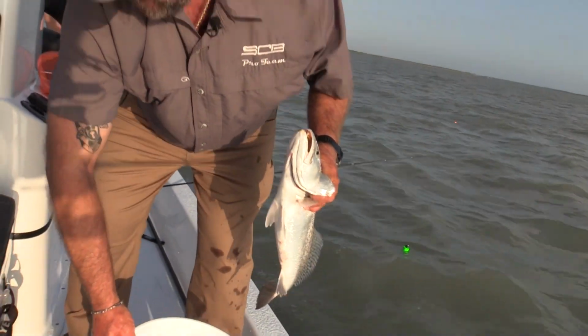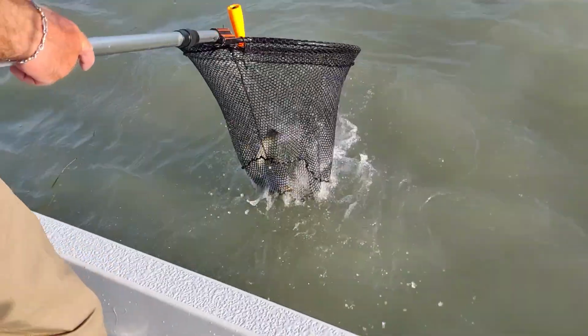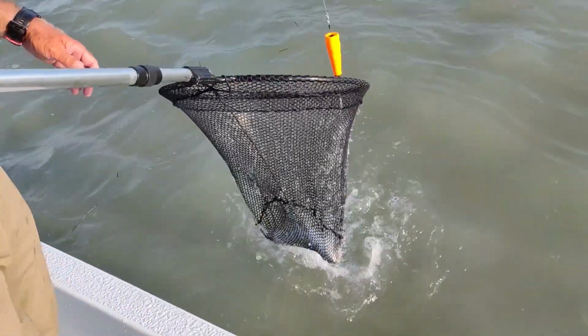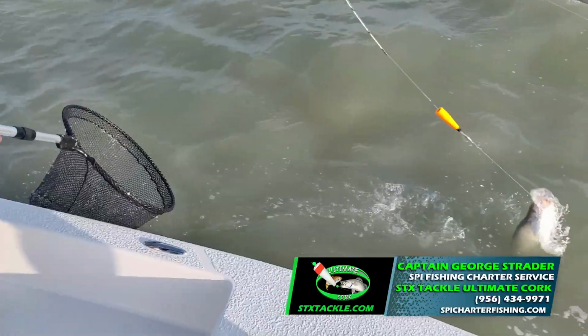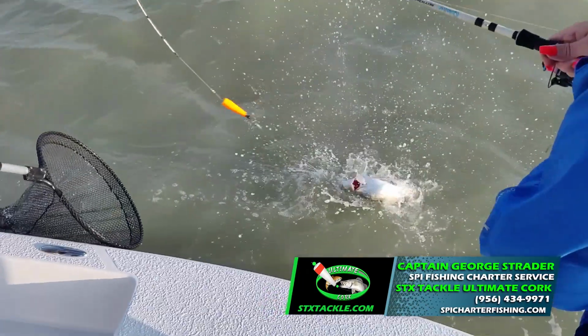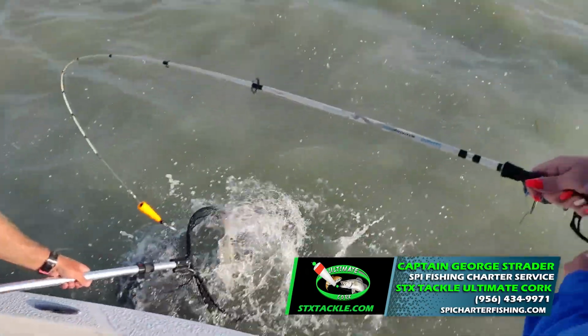Proper technique, good tackle, good captain. We're enjoying it. Welcome back. Windy day, huh, Fred? It's a windy day, buddy. We're rocking and rolling. So what do we do out here on windy days? We throw STX corks and get some live bait. Live shrimp? Go buy some shrimp.